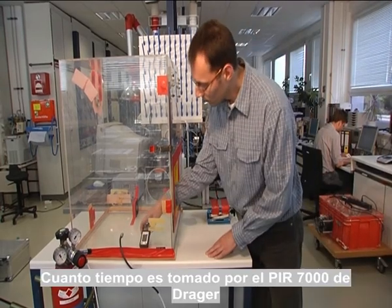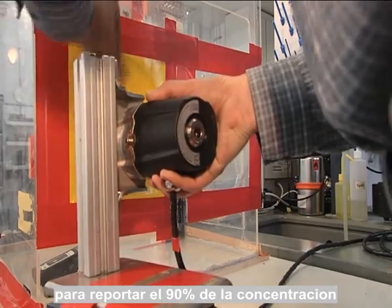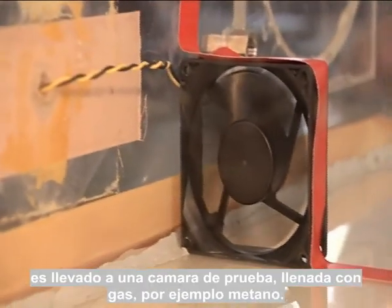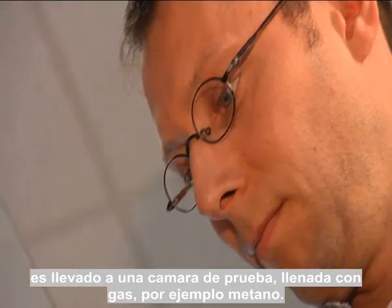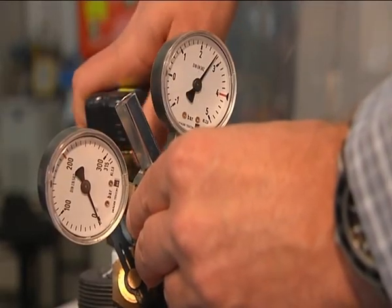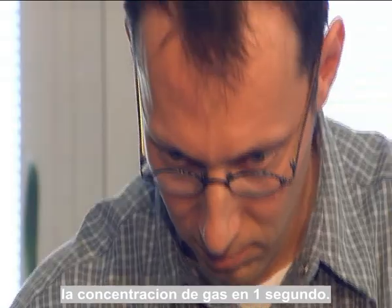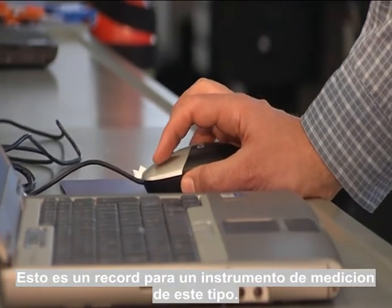How long does it take the Dräger PIR 7000 to report 90% of a present gas concentration? To measure the response time, the detector is taken to a test chamber, which is then filled with test gas, for example methane. The measurement curve shows clearly that the Dräger PIR 7000 reliably reports the gas concentration within just 1 second. This is a record for a measurement instrument of this type.